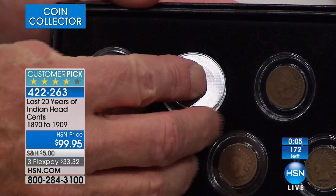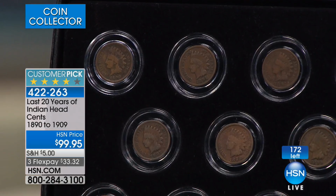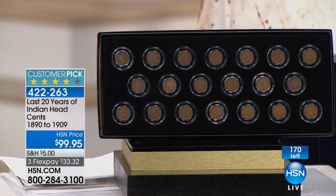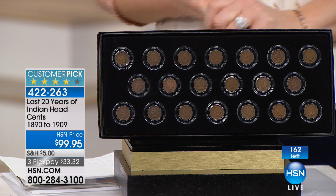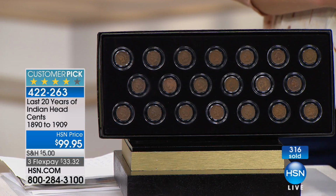And these are 100% original. This is 1891. They are not reprinted, restruck, or redone in any way, shape, or form, folks. And I know we have 170 left. I know, and we'll maybe give you another 30 seconds. That's not counting everybody in the ordering process either. If we can show them how many have been sold, I think that's probably as important a number as we have here. Well over 300 spoken for on the day, as you can see.